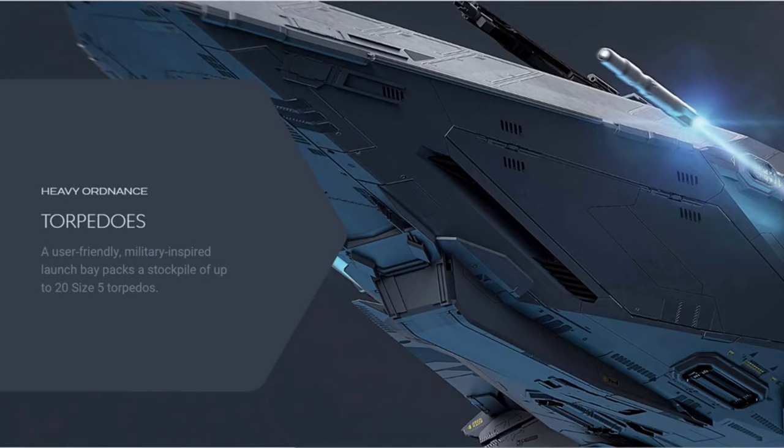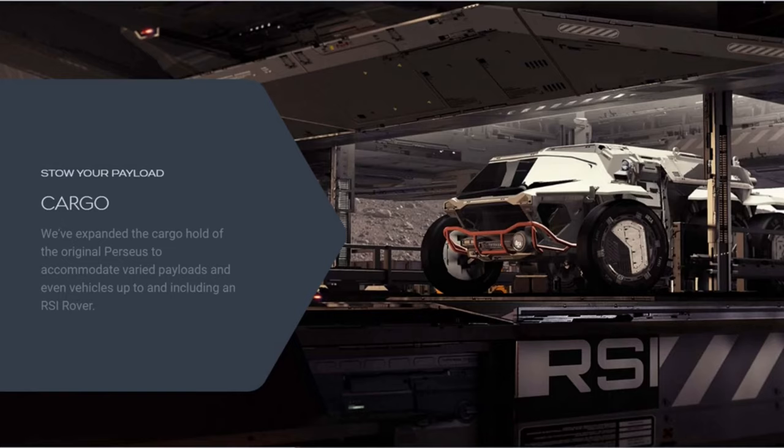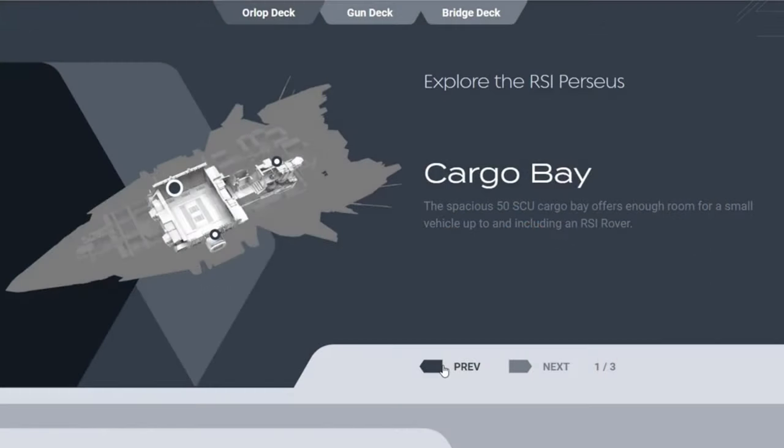Then we have heavy ordnance. Torpedoes, a user-friendly military-inspired launch bay, packs a stockpile of up to 20 size 5 torpedoes. 20 size 5 torpedoes. Crazy. Stow your payload, cargo. We've expanded the cargo hold of the original Perseus to accommodate varied payloads and even vehicles up to and including an RSI rover. So we got a little bit of cargo.